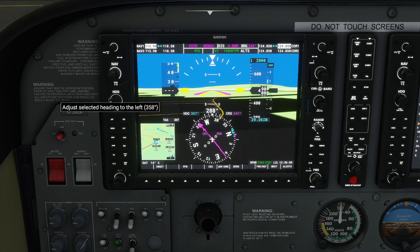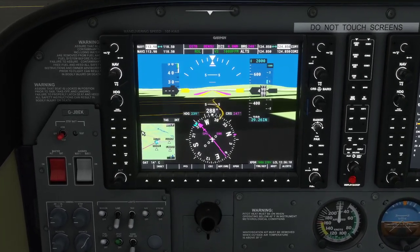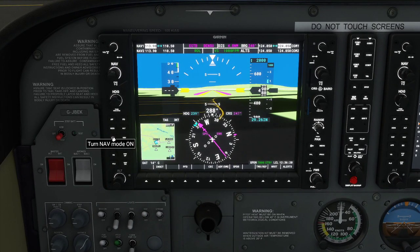So if we entered heading mode, heading hold mode, so 240 degrees is the direction we'll be going when we take off. We may try and go for nav mode straight away, so as soon as we engage the autopilot, if we turn nav mode on, we should start following it. So let's actually try that now.